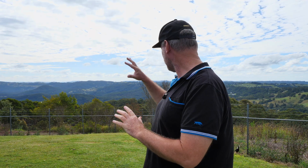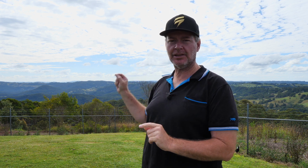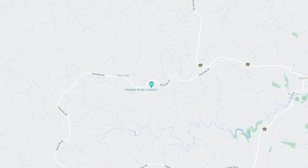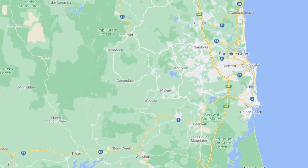Well, here we are on the top of a hill overlooking the Mary Valley direction. We've got Mullaney over to our left-hand side. This is the vicinity of the start of the Mary River. We are really close by where the property is, where I believe the Mary River starts from a spring.